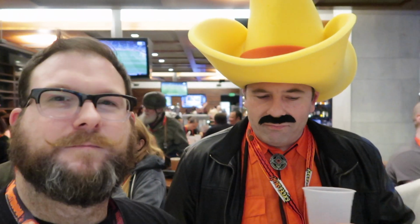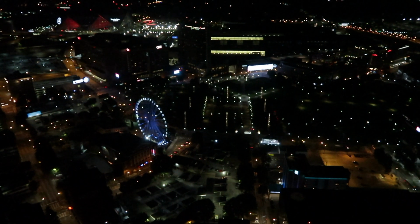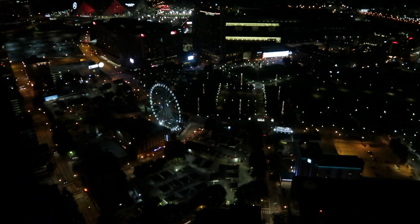Okay, right. I don't know if I got a shot of it yet, but this is the view of downtown Atlanta from my hotel room at night. The city looks really beautiful, all lit up, I must say.